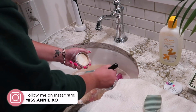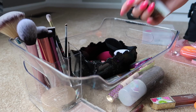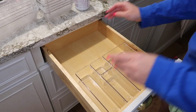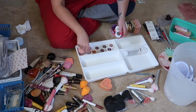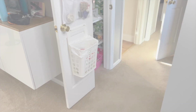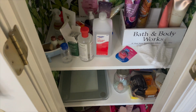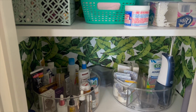In today's video, we are going to be kicking things off in my bathroom / linen closet, which is a small closet right outside of my master bathroom, as well as some bathroom drawer organization and vanity makeup drawer organization. So hopefully I can motivate and inspire you guys to tackle your own spaces, as well as share a few helpful tips and tricks about how I successfully organize these spaces.